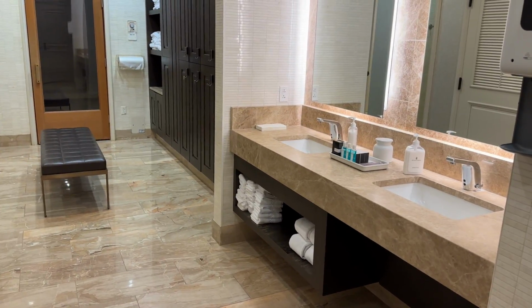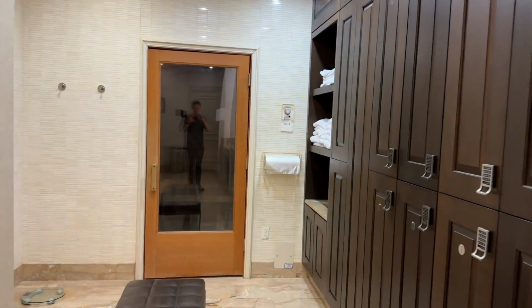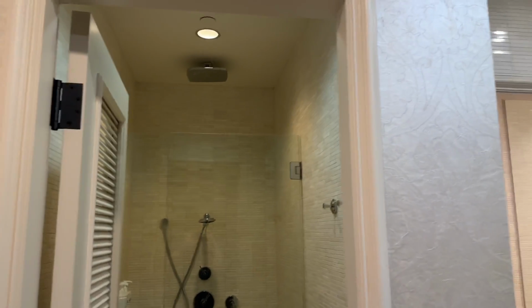And then this is the changing room. This property does not have a spa, which is very interesting for Ritz-Carlton not to have one, but they do have showers here in the men's changing room, as well as a sauna, which is a great touch. I believe that sauna should be included at all Ritz-Carltons.